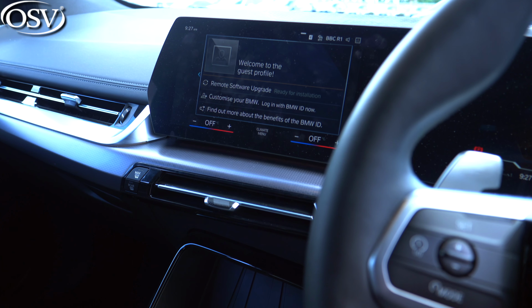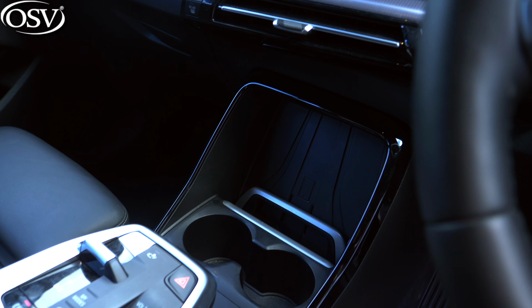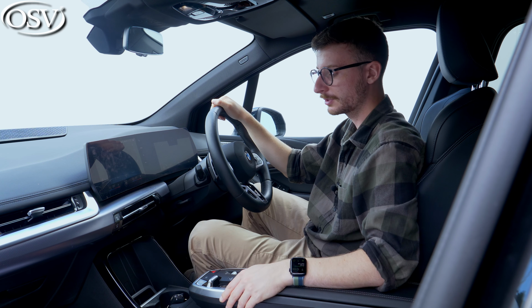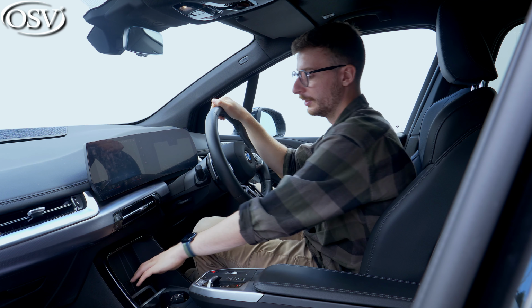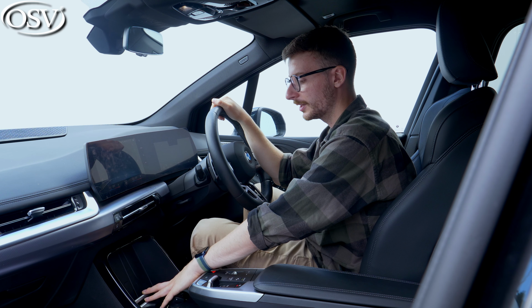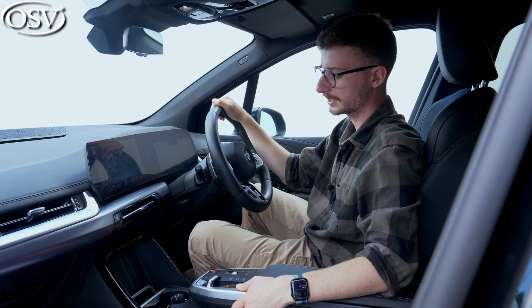Working our way down the center console, we've got a large singular air vent in the center, accompanied by a couple of physical buttons for clearing the front windscreen and rear windscreen. Below that, we've got a nice and cavernous area for your smartphone. You get a wireless charging pad with high-spec trims, and you get a latch there you can pull forward and back to attach objects in place.